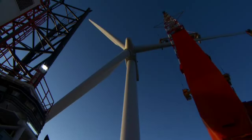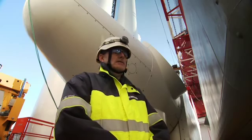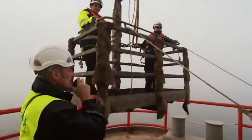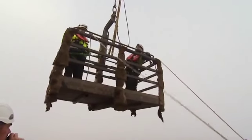One of the main problems working on this particular project offshore is that the personnel have got to be working at height for long periods of time. Obviously, one of the major hazards when the guys are working at height is the possibility that they could fall.